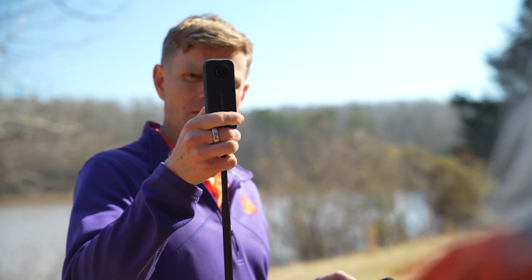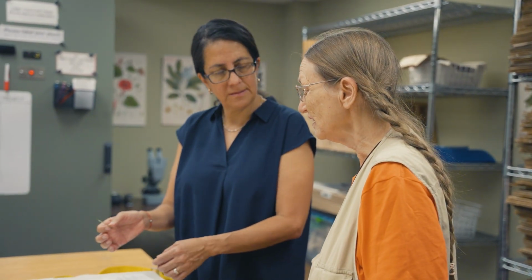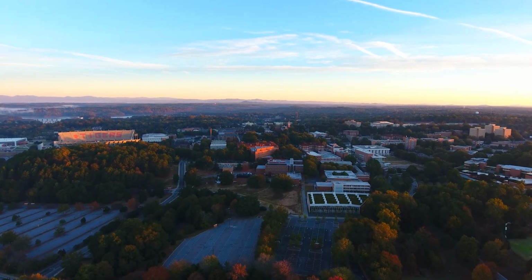We want to encourage more research and teaching in the forest as the primary activities. And to that end, we're increasing our research infrastructure. Along with that, we're also trying to increase and improve our use infrastructure for recreation. Clemson Experimental Forest is used by thousands of people every year from the local community, in addition to students and faculty from campus.